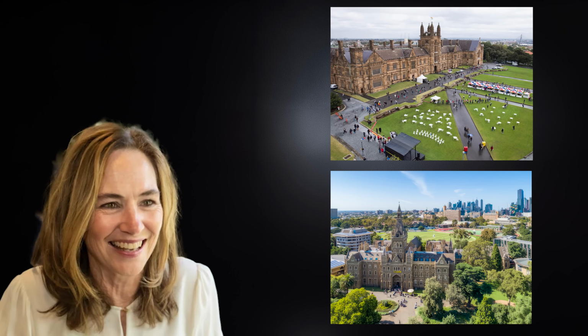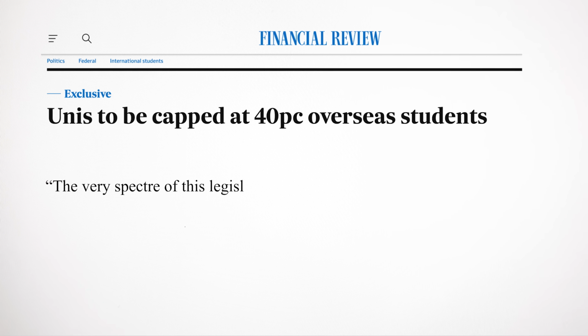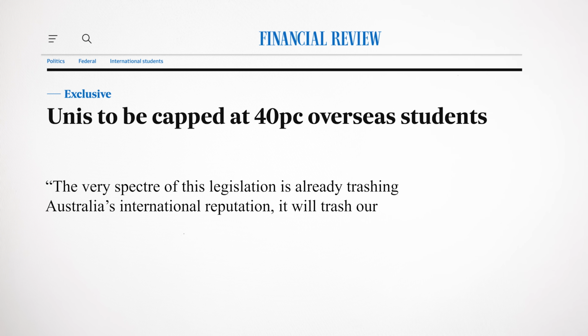Vicky Thompson, the chief executive of the Group of Eight, which includes the University of Sydney and Melbourne University, the most powerful universities in Australia, led off this fiery remark. "They are draconian, interventionist, and amount to economic vandalism." She is also quoted in this week's Financial Review as saying, "The very spectre of this legislation is already trashing Australia's international reputation. It will trash our universities and trash our economy. It beggars belief." In addition, at the inquiry, Universities Australia's CEO called out the legislation for what it is.